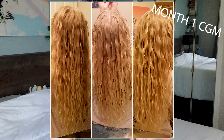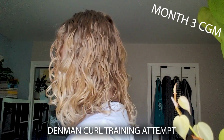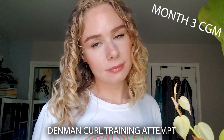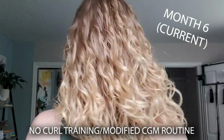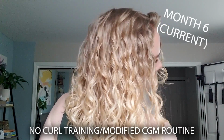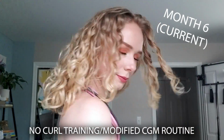I feel like the bigger the clump, the longer it's going to take to dry, and the more weight it's going to have on your hair. It's going to pull your hair down, which will cause looser waves. And if that's what you're going for, then cool, but I just want my hair to look like what it wants to look like, essentially.